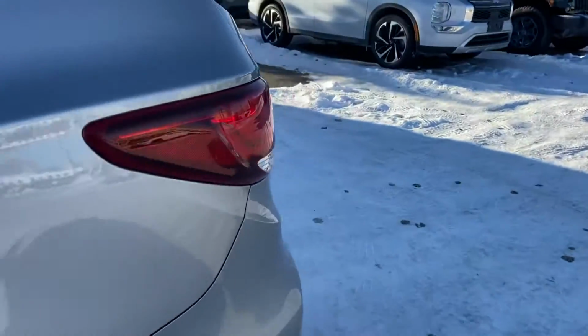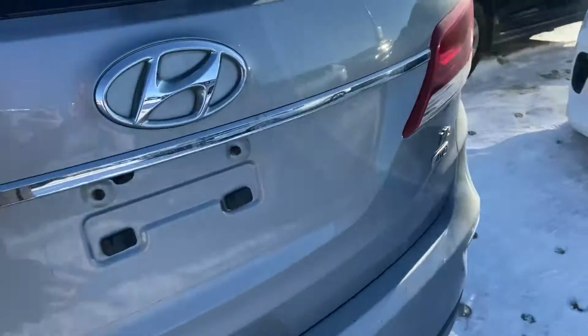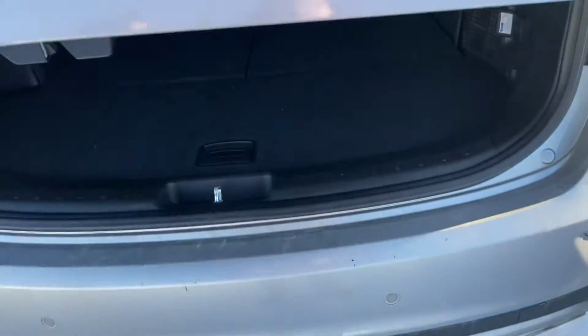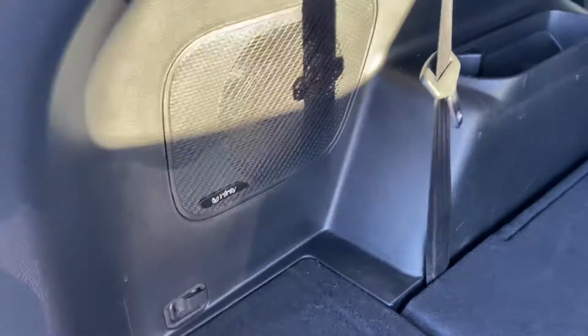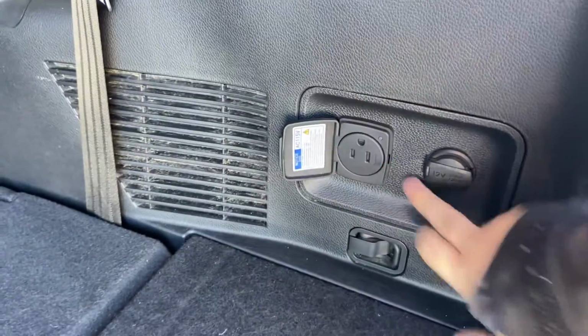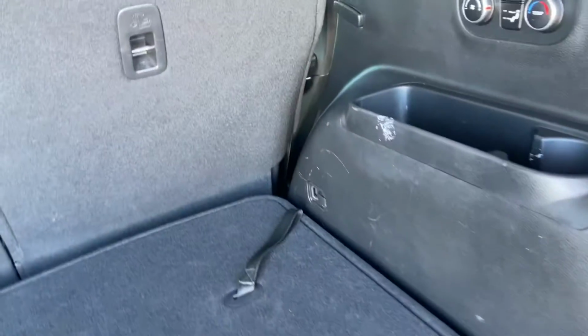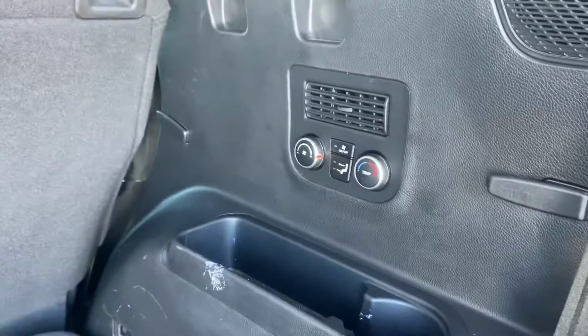So of course, around the back here, oh, didn't take my plate off. You have your power lift gate, so nice and convenient, with your third row seating that you can keep folded down for extra space. We didn't go over this, but this also has the Infinity sound system, which is a really good system to have in a vehicle. You also have an actual outlet, as well as a 12 volt back here if you need to plug anything in. And in the third row, if you do have that many passengers, they do have their own climate control as well.